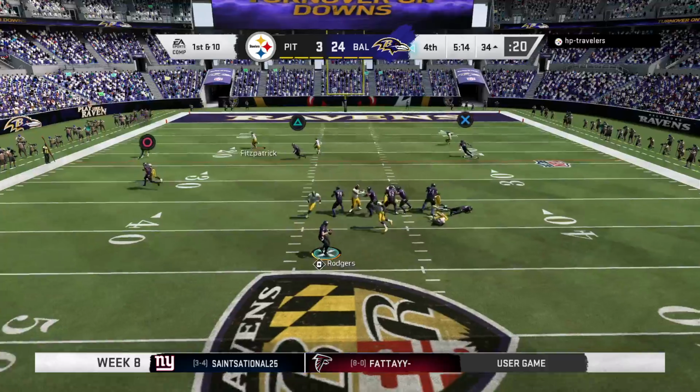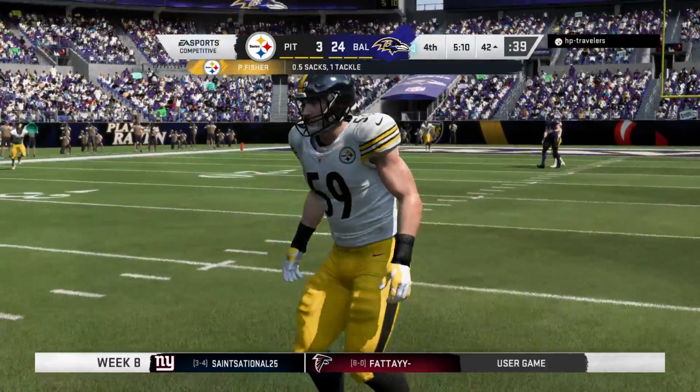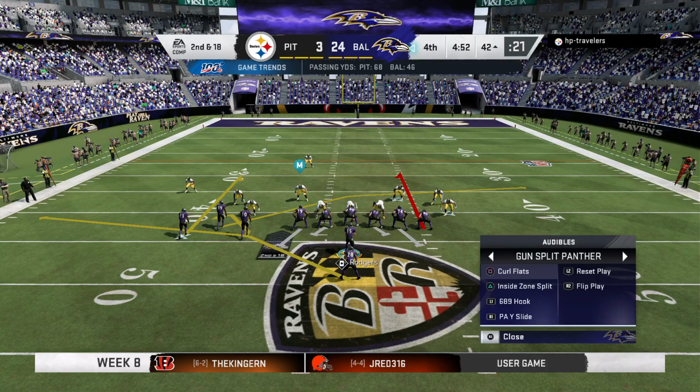Rodgers now on 1st down. Nowhere to escape, and he goes down. So that complicates things a bit here. 18 yards to go now on 2nd down.